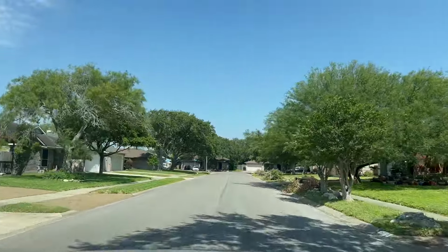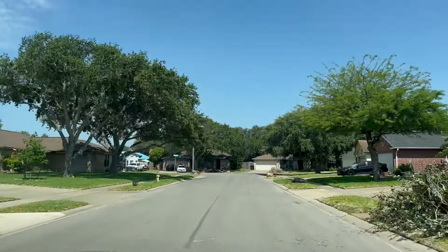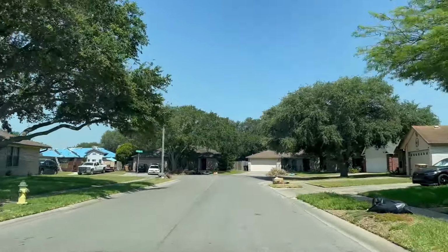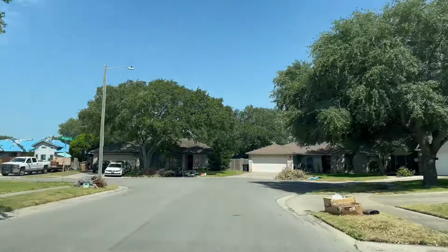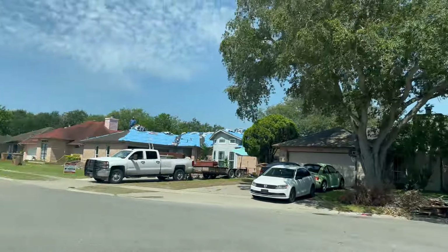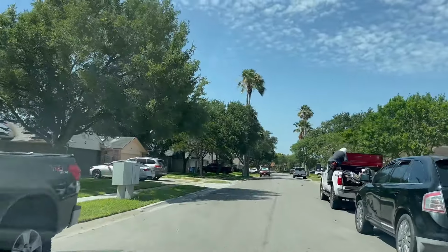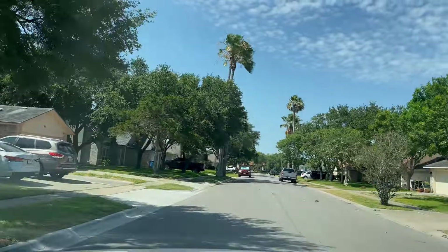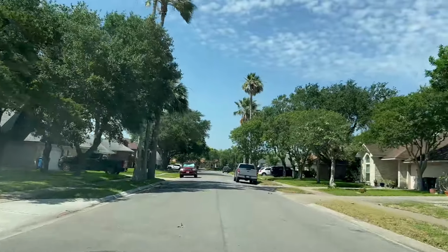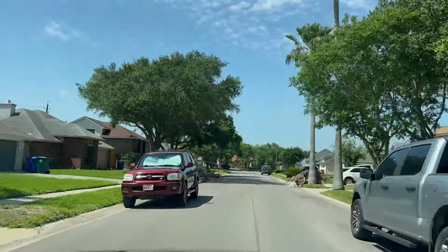There is no HOA here in Brighton Village, which does give the homeowners more freedom. You're not limited on what color you can paint your exterior or where you can store a boat or your trailer. That flexibility is a huge plus for a lot of people, but it also means that upkeep can vary from house to house, so it is worth paying attention to the street view when you're browsing listings.